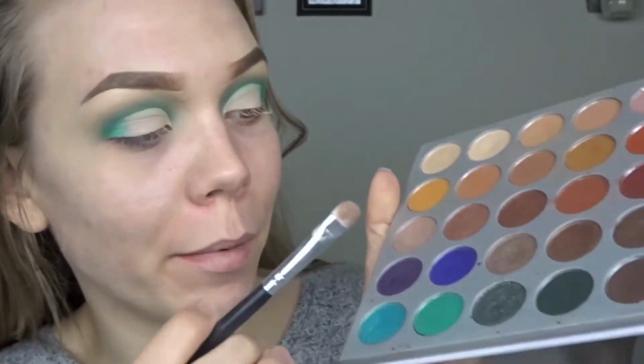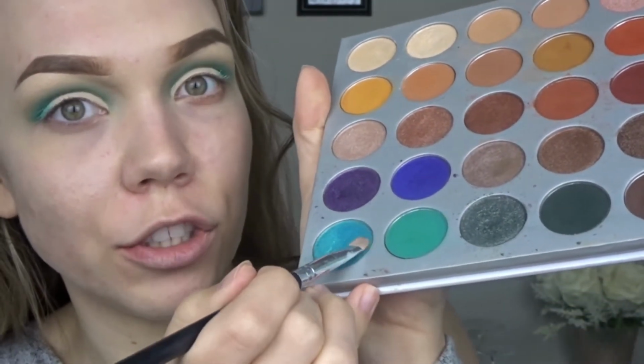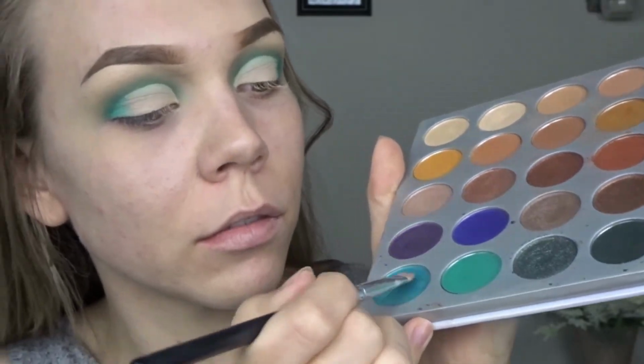Once you have those carved out, and I didn't do a full cut crease, I did more of a 3/4 cut crease, I'm gonna take a flat brush and I'm gonna then go in with the shimmery turquoise. And I'm just going to apply that to my lid.